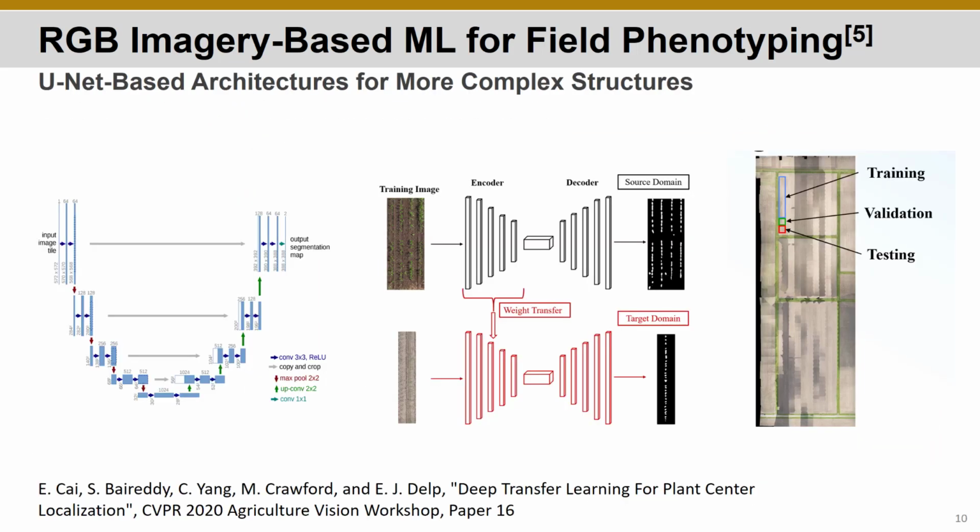Now, for more complex architectures, for looking at other kinds of structures, UNet is a possibility. And so we are using that as well with a similar updating strategy. And a paper is going to be presented later in this workshop, paper 16, where more details will be shown.